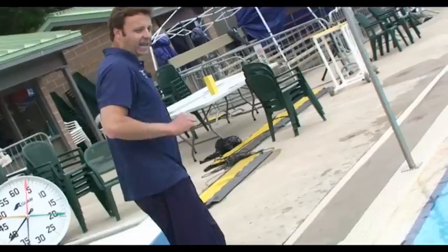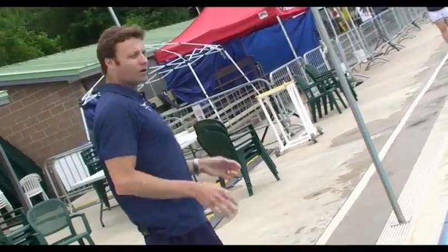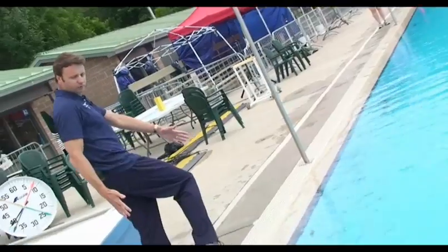Next, we're working on a 200 meters. We're going to work here on 25 streamline kick, where I want your kick to be with as straight legs as possible, trying not to bend at the knee. If you do that, when you push off the wall, you're creating a huge amount of drag.